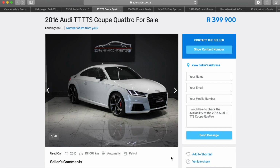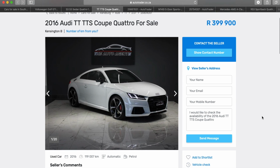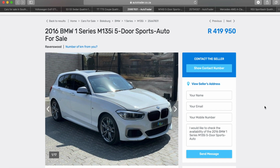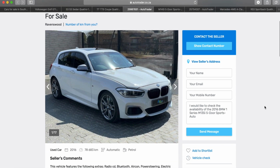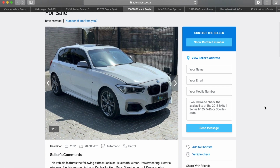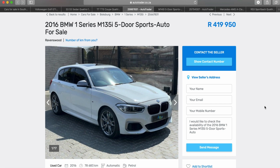Because when it comes to resale value, I've seen that TTSs and S3s as well as RS3s, more particularly RS3s, they hold value really, really well. Which is why within the selection, I found zero. I found the pre-facelift, but that's not what I'm looking for. But when I searched again, the next option I found was a 2016 BMW 1 Series, a 135, going for 419,000. Okay, but essentially, let's just say 420,000.